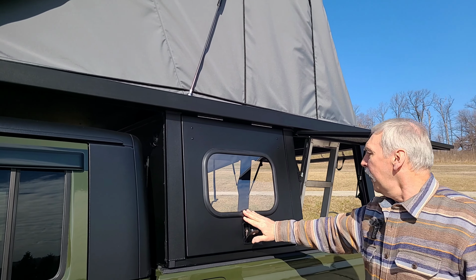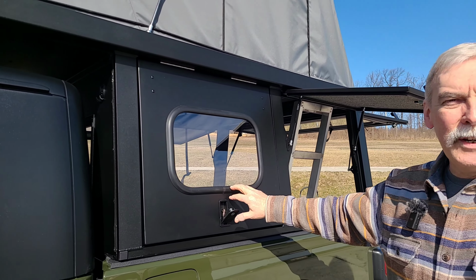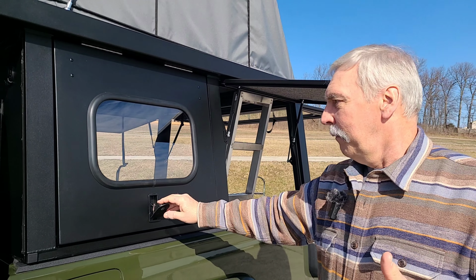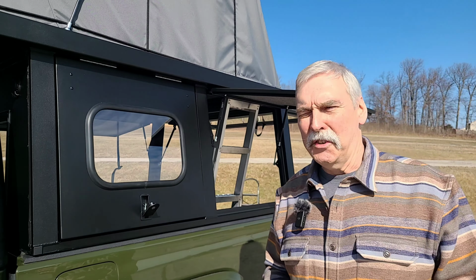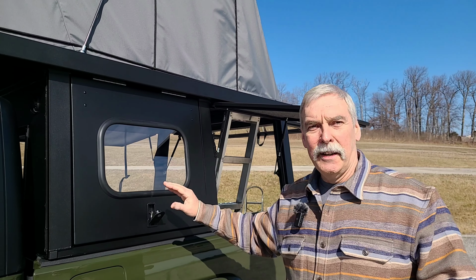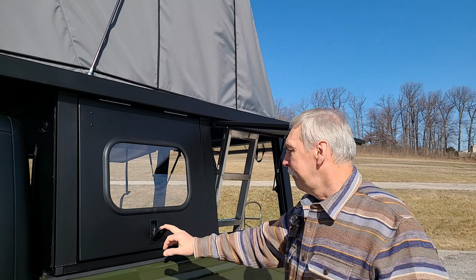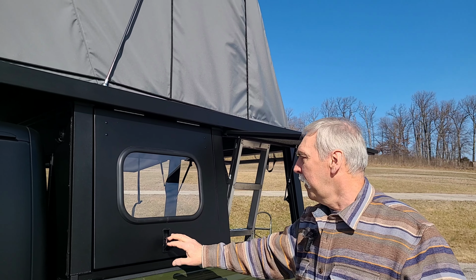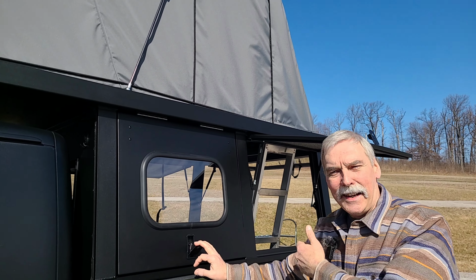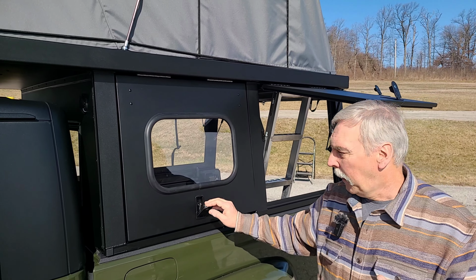We've got solid windows on each side. I opted to go with the solid window over like the turn. I have read where a lot of people love the turn windows. I've also read where the polycarbonate lens tends to scratch, and we travel a lot of tight trails. So solid window works fine for us. And I wanted to have the ability that if we're inside and if I hear some noises outside, I want to be able to look out and see what's going on.